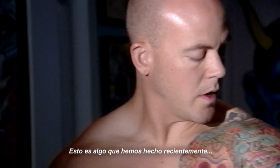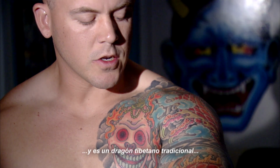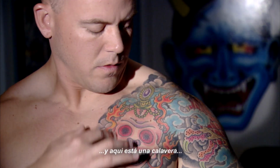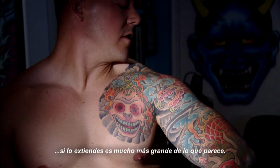This was something that we've done recently, the last year or so. And it's a traditional Tibetan dragon and a skull right here. It's a little deceiving on your arm because it wraps around. So if you lay it out flat, it's a lot bigger than it looks.